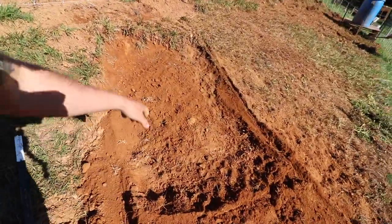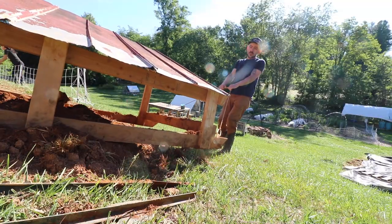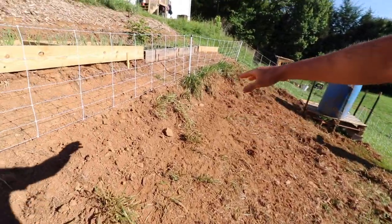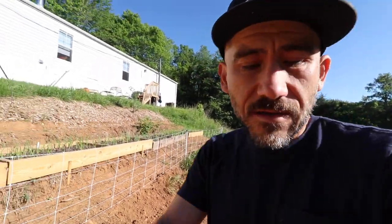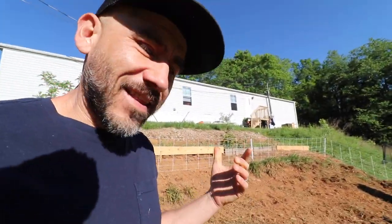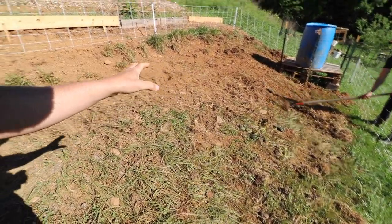All right, the pigs really dug themselves a hole right here where they are sleeping. And now we gotta rake up all their poop. They started terracing up a little bit, but we probably didn't leave them here long enough. And honestly, guys, it's starting to stink. Our house is right here. Not that we didn't think that would happen, but they were only here for about a week.